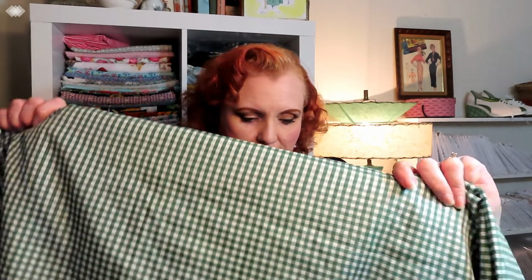There must be at least 4 or 5 yards of this. So, not sure what this will be, some sort of a dress. And this one I ended up paying, let's see, find a tag on here what the original was. $2.39. How can you go wrong? Even if it is not cotton and it's poly, it's great for a wearable muslin.